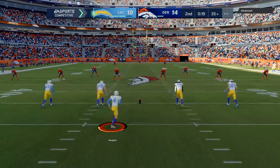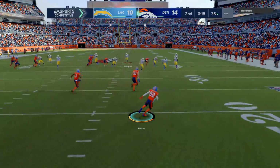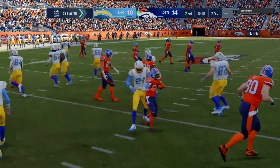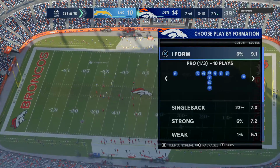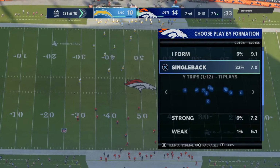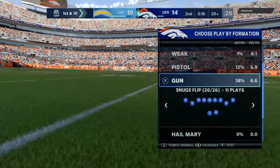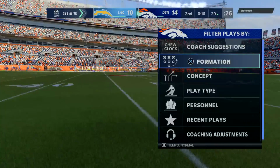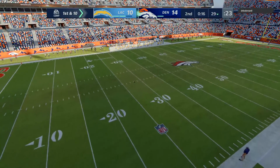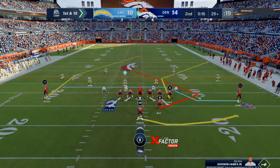So not much time to speak of remaining in this first half as the kick's away. J.J. Nelson now to return. And it's a pretty good return here as he'll get this up to the 29. Let's take over first and 10 at their own 29-yard line. Denver offense at the line, ready to go. We're under 20 seconds to go in the half.